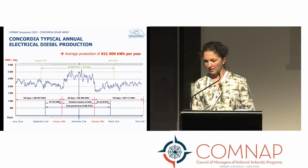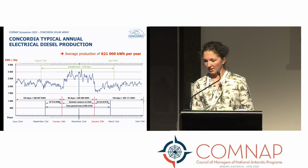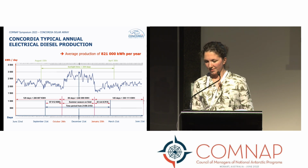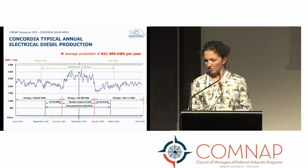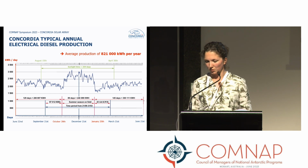So this is a typical annual electrical diesel production in Concordia station. You can see that we clearly identify the summer period, which runs from the end of October to the end of January. And there is a peak where the average consumption of electricity is around 2,700 kilowatt hours per day. And in winter, it's more 2,200 kilowatt hours per day. So this is the period that will interest us, the summer period.